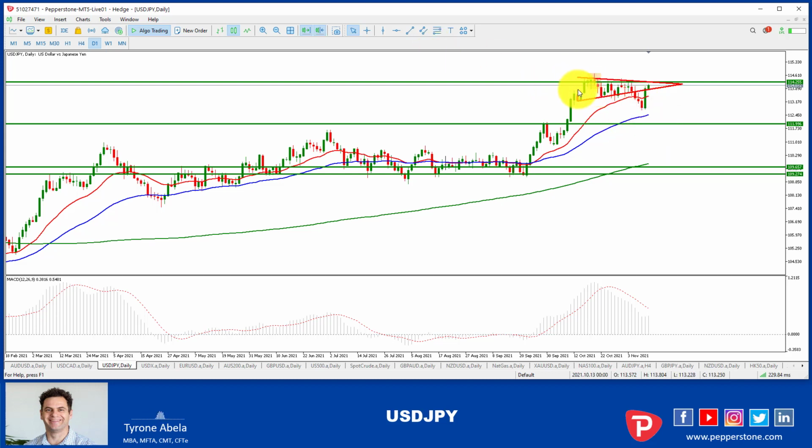Then it's gone back up again now, trying to get through the other side of the channel. Now we know that this is a very strong level for it. The 114.25 to 30 level is very strong. It's going to take a bit of breaking, but it doesn't mean that it won't do it. And if it does, the upside for it is actually really, really strong. So we'd be looking for price action to lead the way here. Let it do its thing.